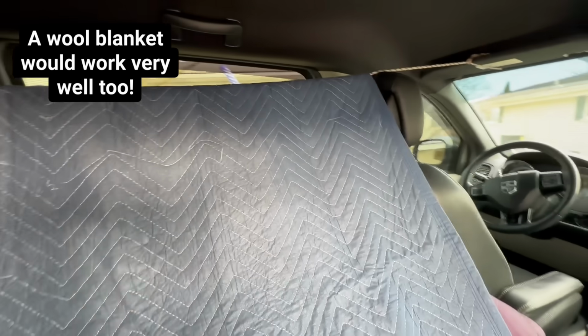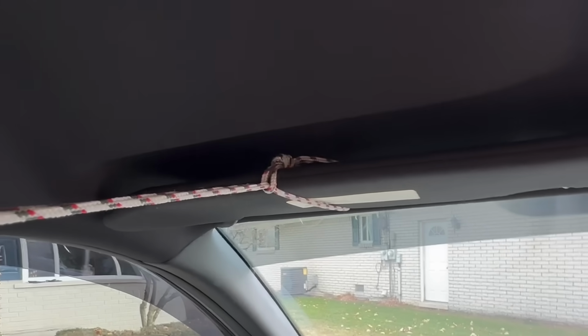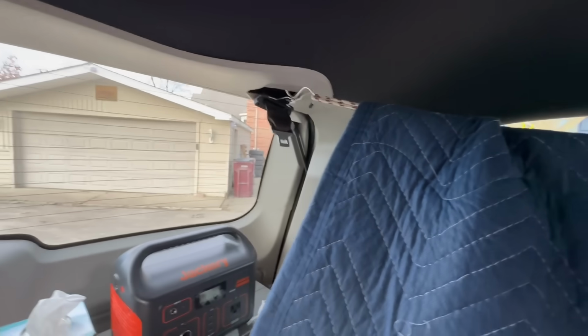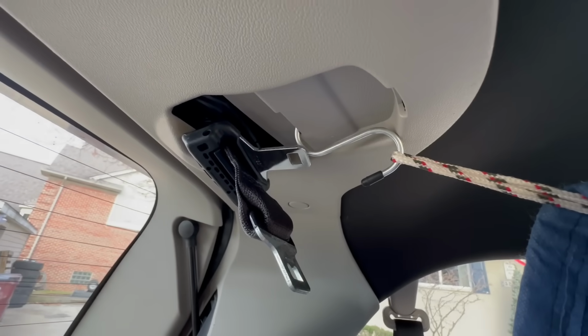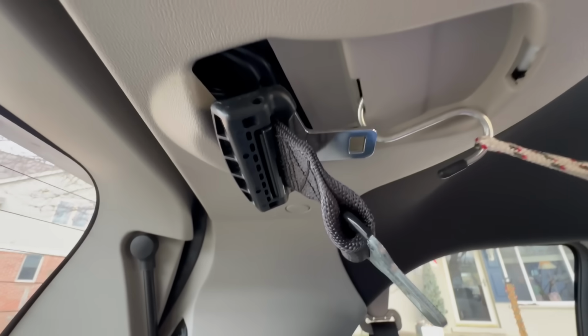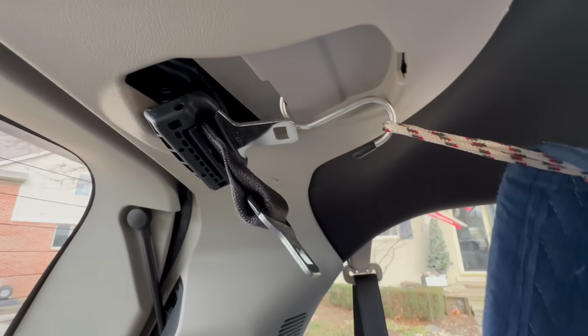What I ended up doing was I took a piece of paracord and I looped it at the one end right there, and I fed it through around the visor. Okay, you following me here? All the way down here. I measured it, made another loop, and I used my handy dandy S-hooks. You know, I talk about those all the time. Those things are so useful. And I hooked it into that little space that the seatbelt hooks up into. And I made a tent over my bed.